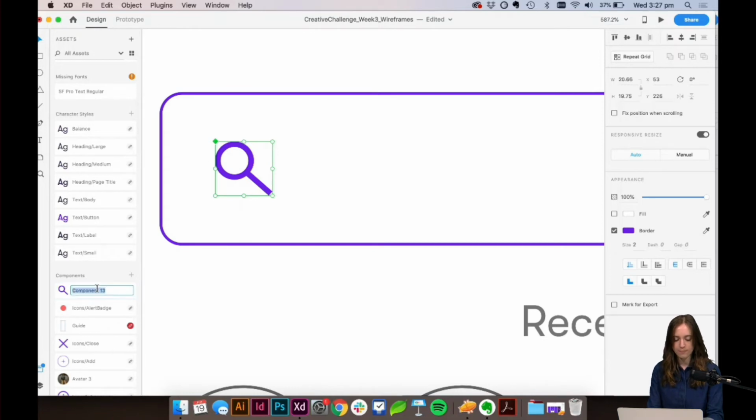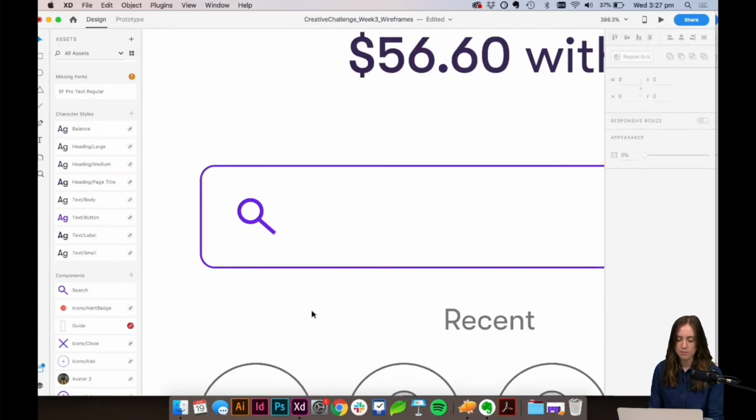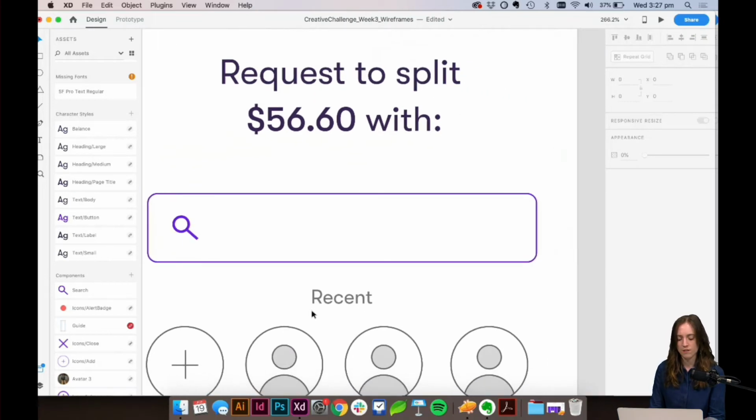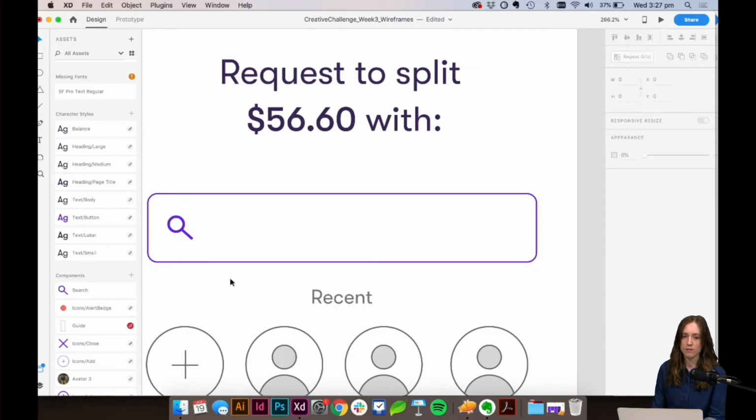So I think sometimes you'll come in to a team and you'll have all these components and all these icons ready to use, but maybe when you're doing a new kind of feature within this sort of process, you actually don't have those available. So it's good to then make them as you go, but keep in mind that you'll need to align that to some of the other icons that you've got in there. So keeping them consistent is going to be really important.